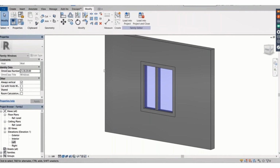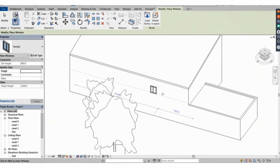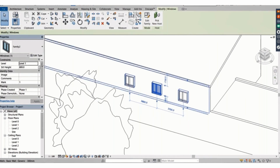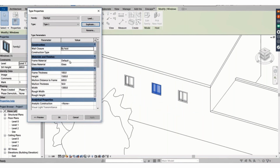So now we're going to load this family that we've created into our project, and we're going to place it along the wall. And it's been made nice and easy for us because we used the window family. So placing our new windows was really easy. To change the parameters, we just have to duplicate the type. So we're just going to call this type 1 for argument's sake.